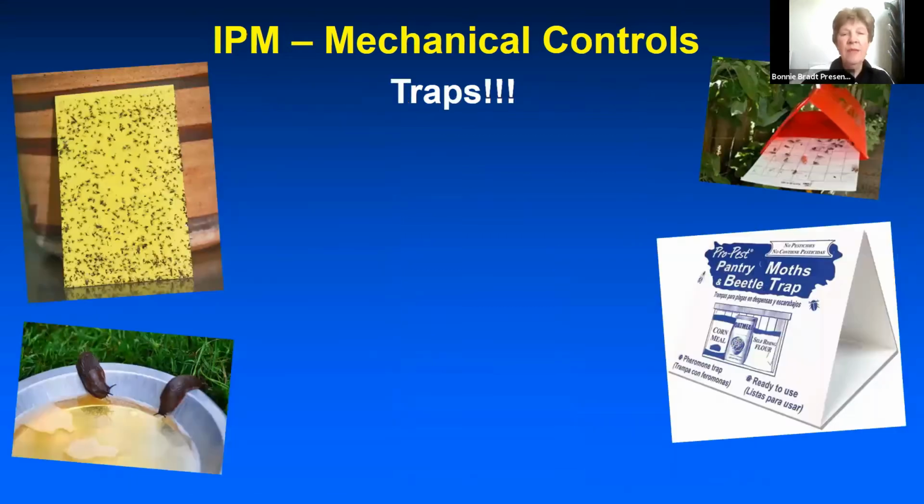So now we'll move on to the next area of this, which is traps. And oh my gosh, there are so many of them. If you go into any of the nurseries, any of the big box stores in their garden department, there are so many choices, so many that I can't keep up with them from the one time when I give this talk to the next time. But I'll give you some of my favorites.